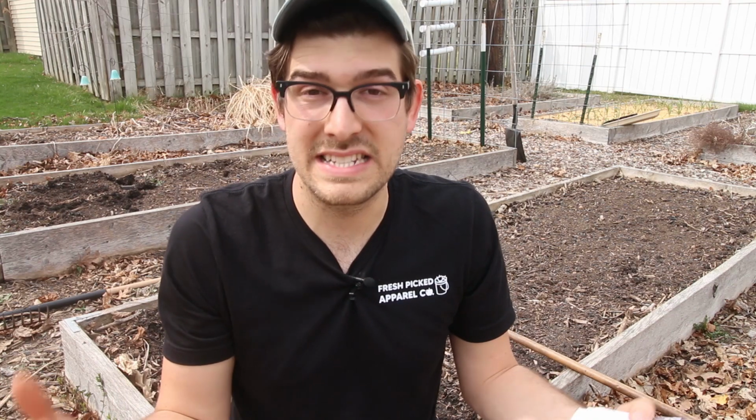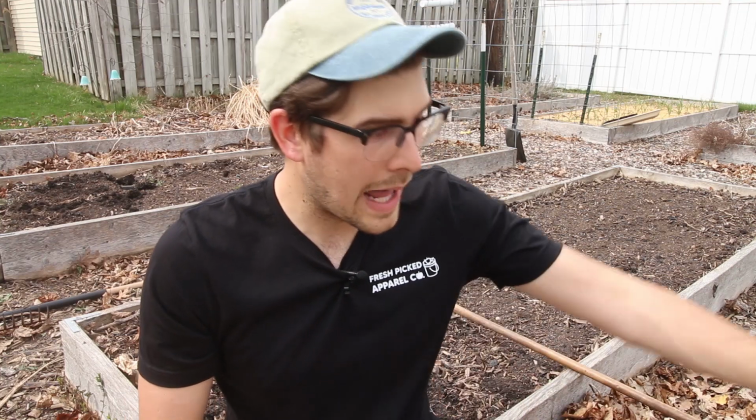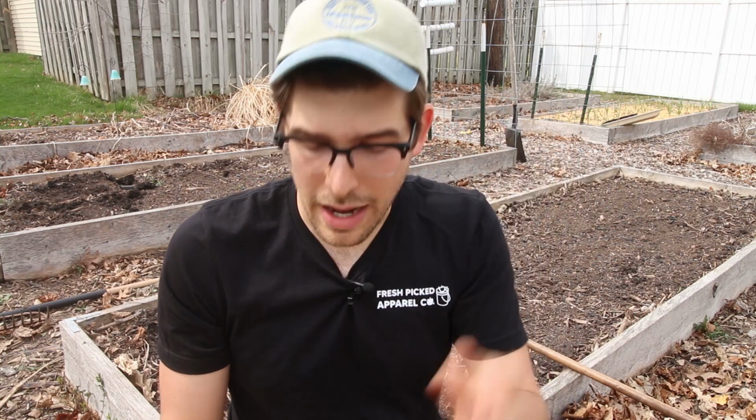Now, one that I don't have here that I'm gonna be starting inside to start from a little seedling, just because it does better as a seedling than it does planted directly in the ground, is cabbage. Now, you can start cabbage directly in the ground if you want. I just find it's better to plant it out as a seedling. Cabbage does great in cold weather. Any of your brassicas, kale, cabbage, cauliflower, broccoli.